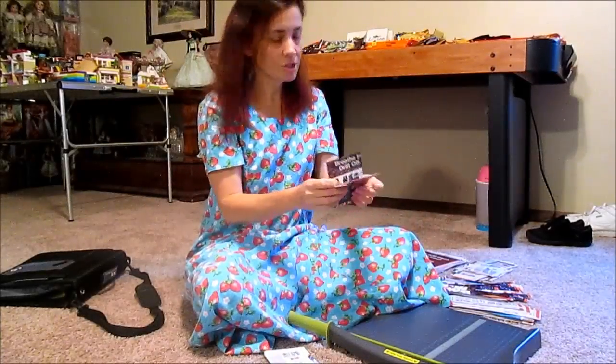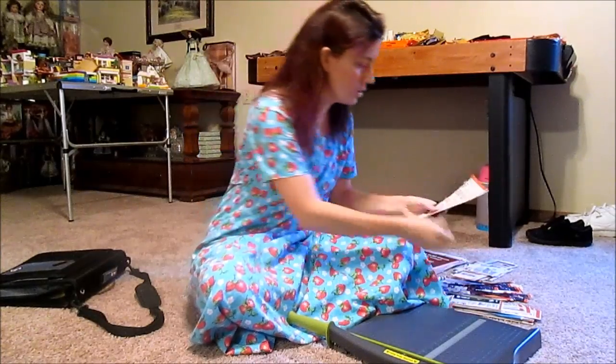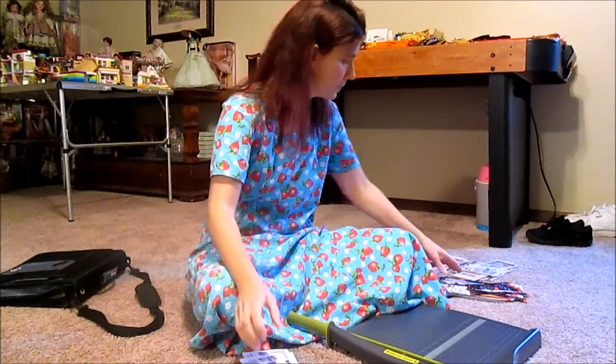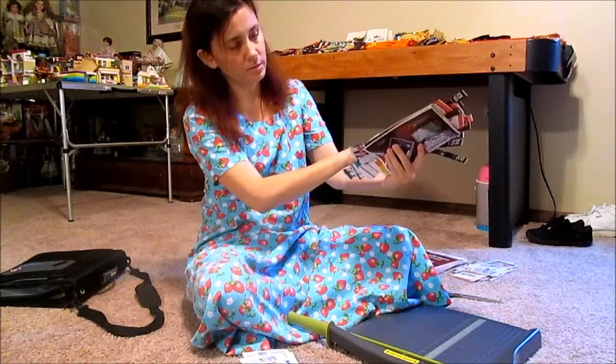So I have finished slicing all of my P&G coupons. There they are right there, 11 inserts. So we have a lot of trimming down to do. Not much waste, that's a good thing.